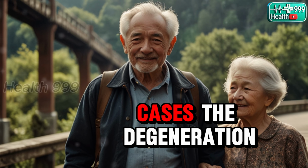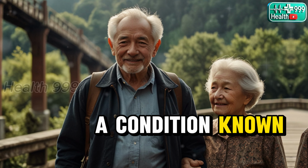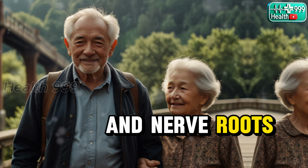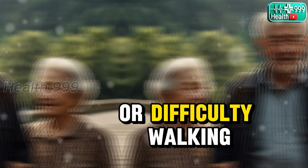In more advanced cases, the degeneration can cause narrowing of the spinal canal, a condition known as spinal stenosis. This can make it harder for the spinal cord and nerve roots to function properly, leading to more serious symptoms like balance problems or difficulty walking.